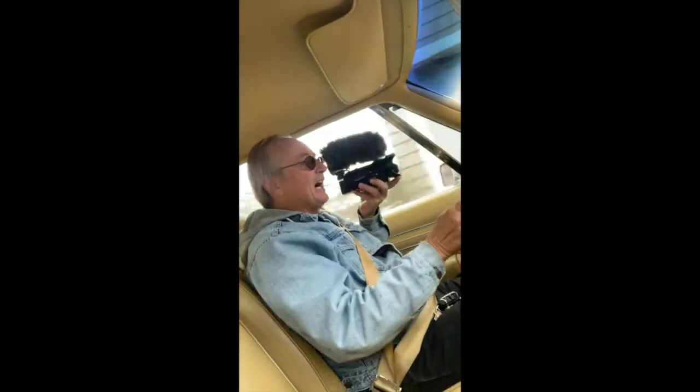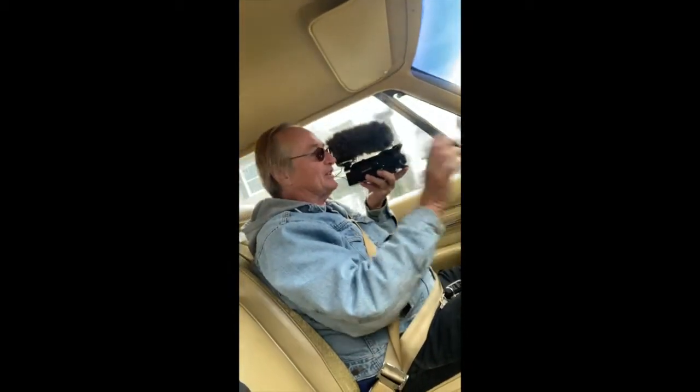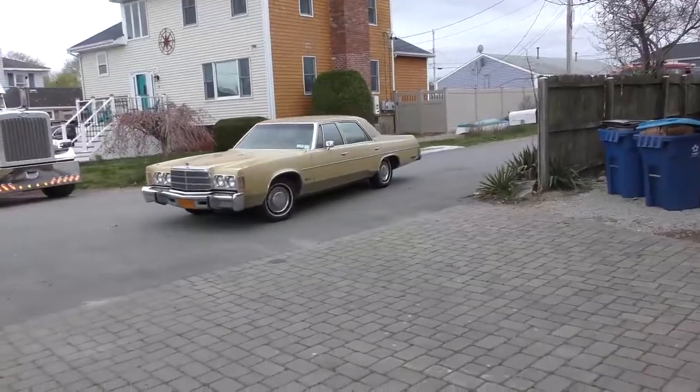Now, yes, they are land yachts. You don't drive them as much as you sail them. You point and then figure it's going to follow in that direction eventually. Well, here it comes. They just picked this thing up.